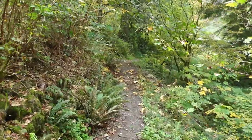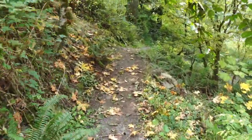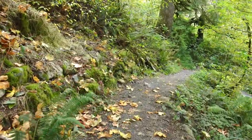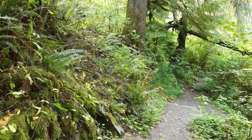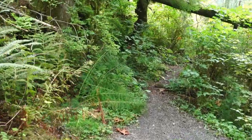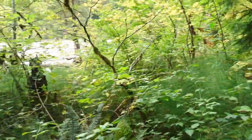This is the Mine Creek day use area. It takes you right down on the river. It's a very pretty, clean, clear, wide river. It's a warm day. It's almost 80 degrees here, which is warm for Washington State, the West Coast.